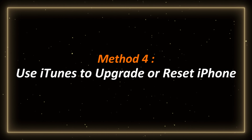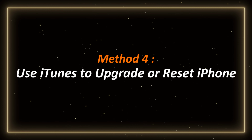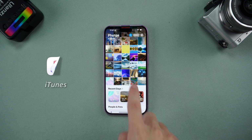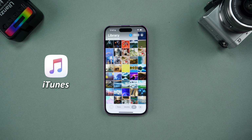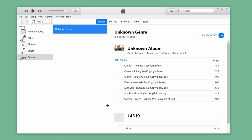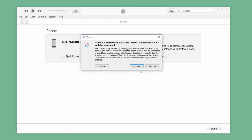Method 4. Use iTunes to upgrade or reset iPhone. If you prefer to use official tools, you can also use iTunes to upgrade or reset iPhone. Connect iPhone to computer. Open iTunes. The system will automatically detect the device. Select Update or Restore option.